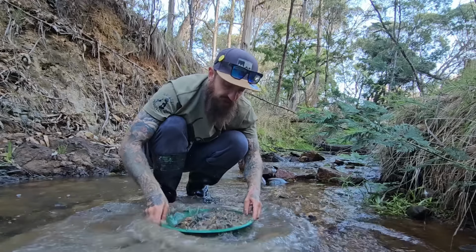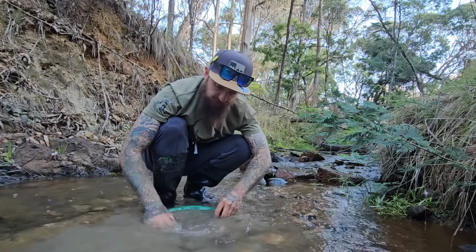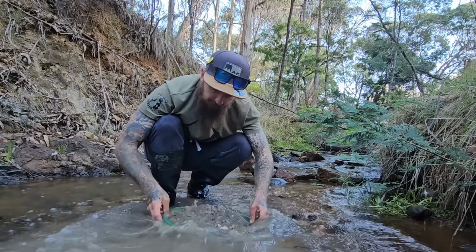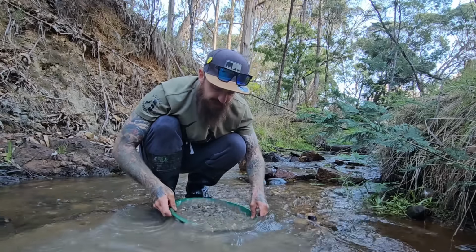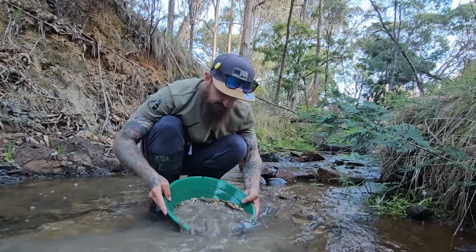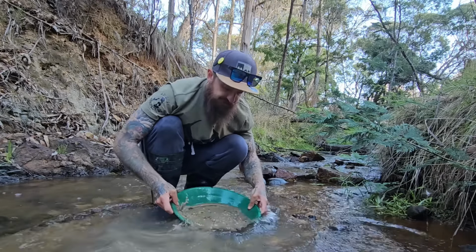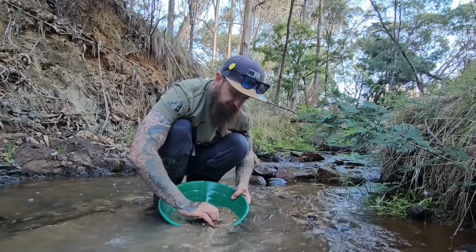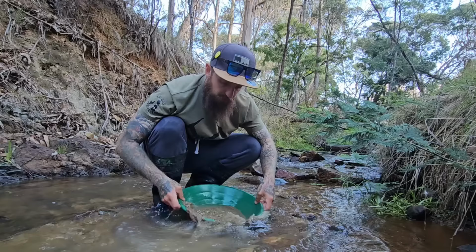Now I'm just spending a bit of time breaking up that clay that was in contact with the bed load. I'm not too pedantic about it. I just want to make sure that all the rocks that were sitting on top of that clay have been broken off, which they have been now. Gold is so dense you can be quite aggressive with your panning too. You can literally just scrape most of it off the top, no worries at all.